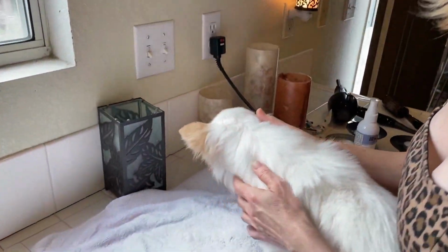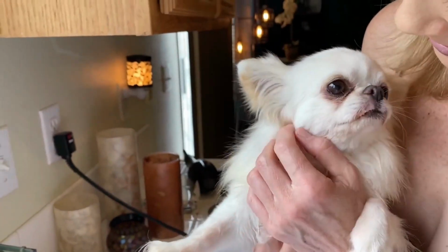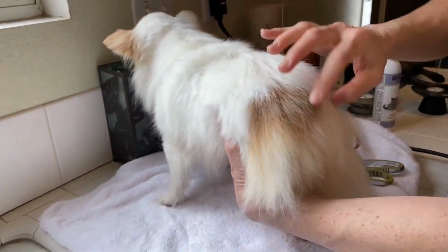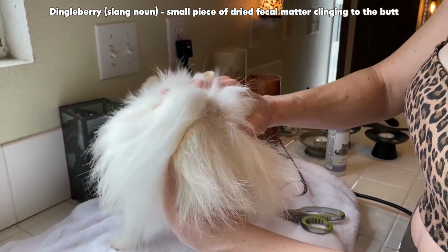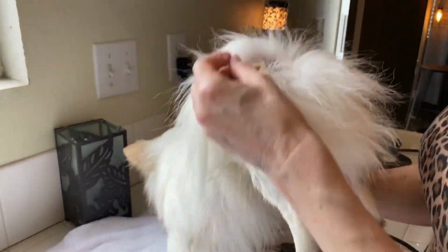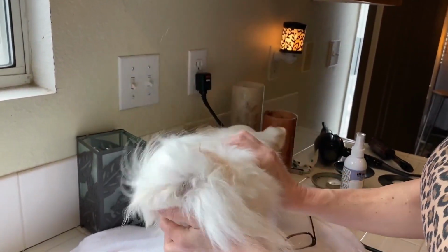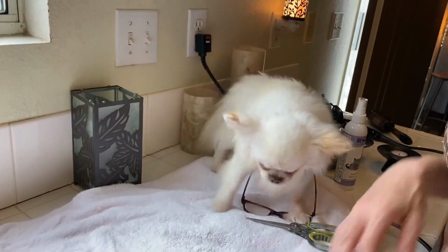Okay, so now that Wesley is all completely washed and dried and brushed out, hi, you're clean and you smell so much better. Now we're just going to take some scissors and make sure we don't have any dingleberries or any last minute cling-ons that are having a hard time coming off. Sometimes you'll find them stuck on the long hair around the anus, and if so, I just trim them off a little bit if it was something that wouldn't wash off. But his look like they all came off just fine and we don't need to trim any hair down there.